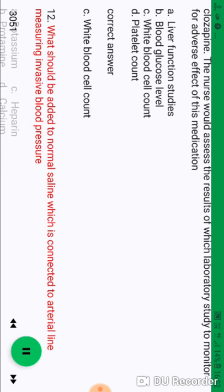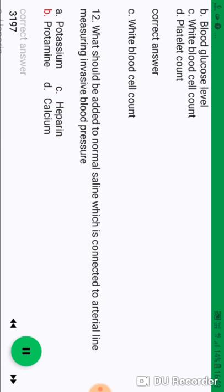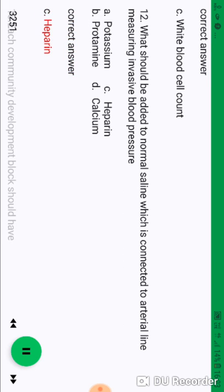12. What should be added to normal saline which is connected to arterial line measuring invasive blood pressure? A. Potassium. B. Protamine. C. Heparin. D. Calcium. Correct answer: C. Heparin.